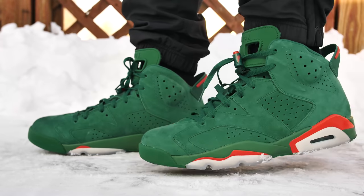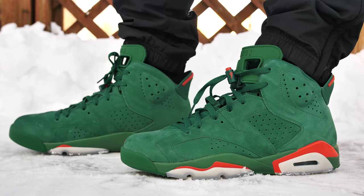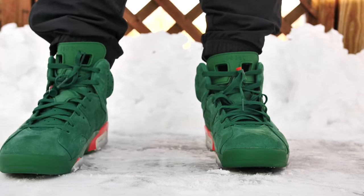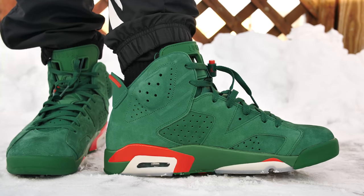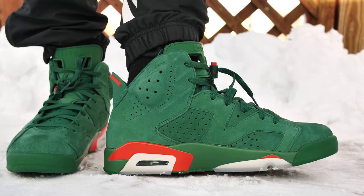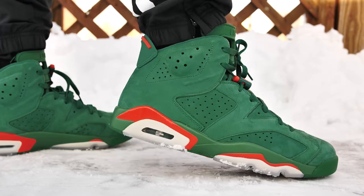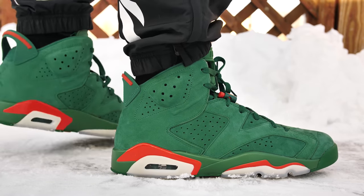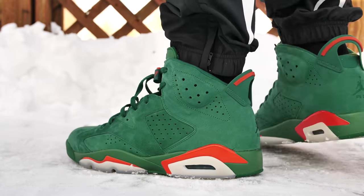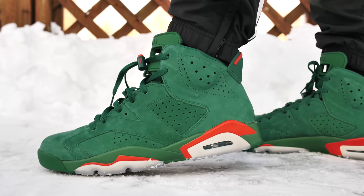The all green Air Jordan 6, all green suede, orange hits at the bottom. And it's so funny to me that when Macklemore showed off this pair, when this pair was seen on the table with Mark Wahlberg in the back, people were like, oh my God, these are hot, these are fire. Fast forward a couple months later, they drop, some people can't get them, the whole Gatorade thing, orange box, and now people are saying they're whack.